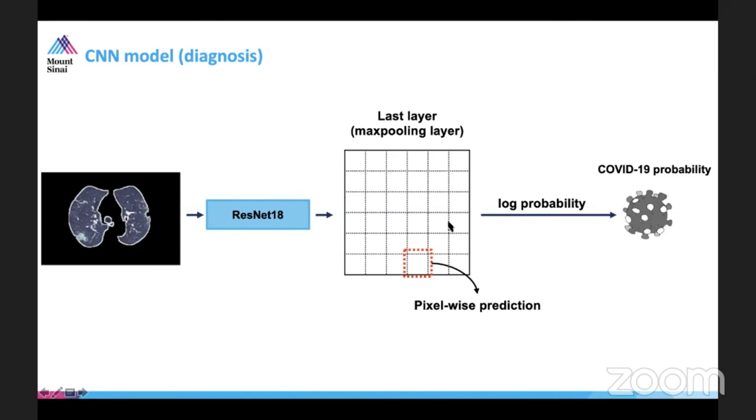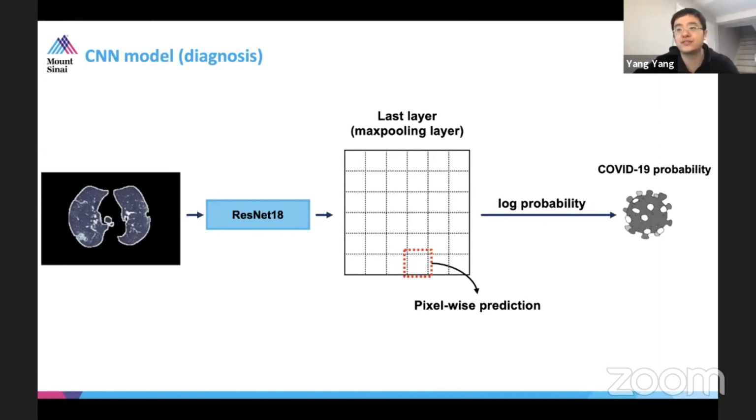So the rationale of the design is that, given the abnormal findings are usually localized in a sub-region of the CT images, we would like to predict whether a small region is abnormal due to COVID-19. We might not see a huge abnormal region.